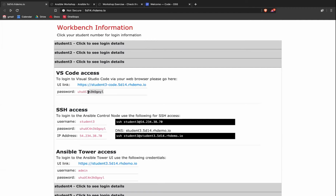So I would just copy this password. And then if I SSH'd in, it's going to prompt for a password. I'm just going to, you know, Command V, Control V, right click, paste, all that good stuff.